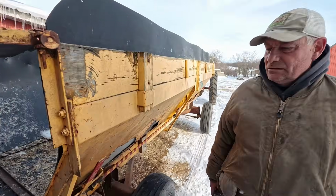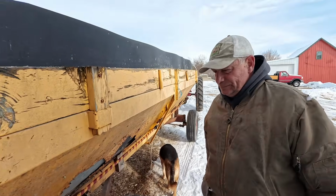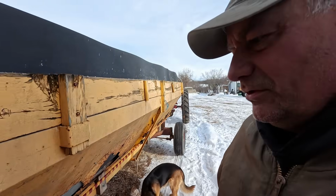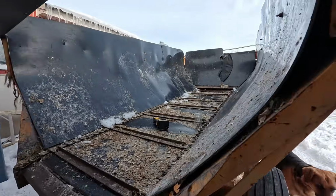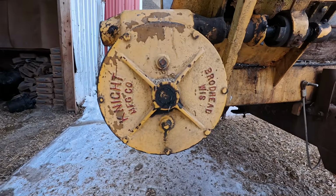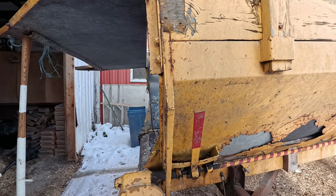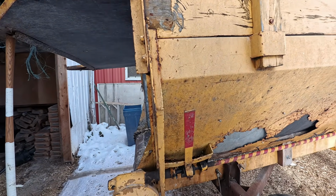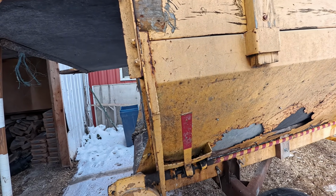I'm working on restoring antique machinery, not so it can be displayed in a museum or even on my front lawn, but so I can use it every day to feed my cows. This beautiful barge box with an apron, made by the Knight Manufacturing Company out of Broadhead, Wisconsin. Now Kuhn, or at least Kuhn Knight. This wagon dates back to the early 1960s. I don't know how long they made them, but it's a very handy tool for those who have an imagination.